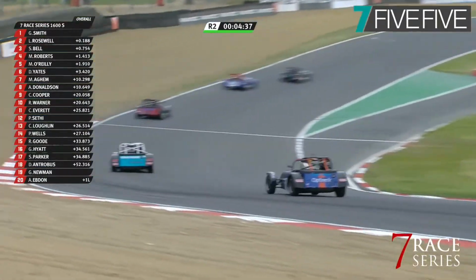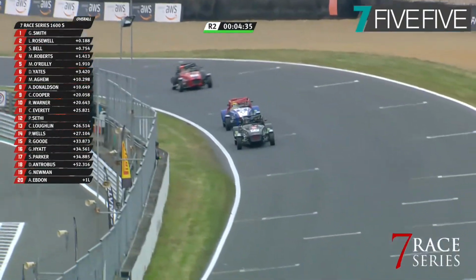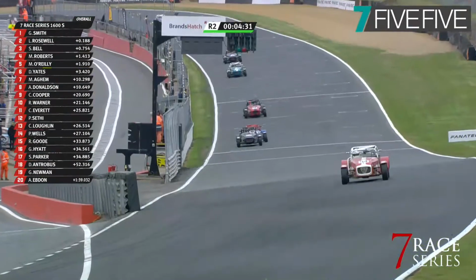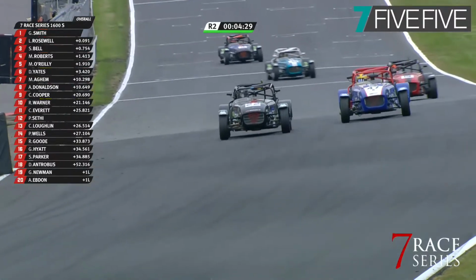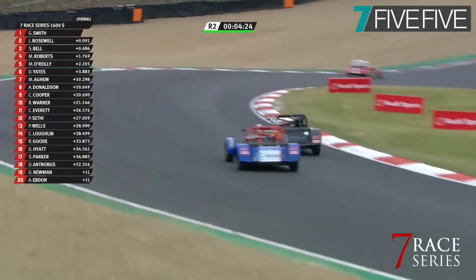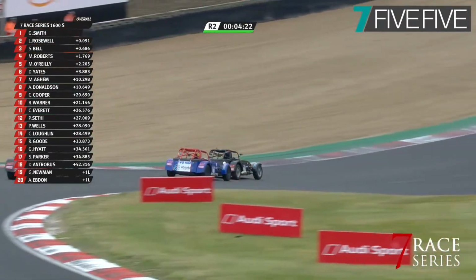There, through number 13, that is Michael O'Reilly trying to fight back. He was the man that led many laps, if not more than anybody. He led most in the first race, but then fell away towards the end. And in this race, he's actually not quite making the progress he might have hoped up through the pack, as the leaders go through with 4 minutes and change on the clock.